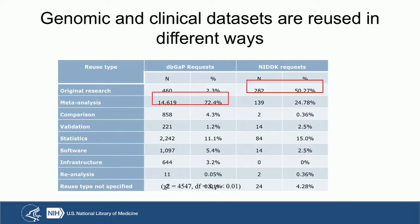So one of the things that I found, and this is part of a much larger study, so I'm just going to hit on a couple highlights here, is that genomic and clinical data sets are reused in different ways. Genomic data sets in this study were more often used in meta-analysis, so getting multiple different data sets and putting them together for a new study, whereas the clinical data sets were more often used in the context of an original research project, so getting a single data set and using it to ask a research question.